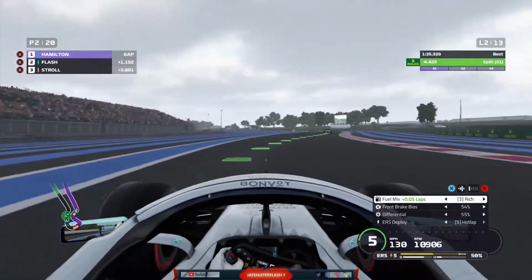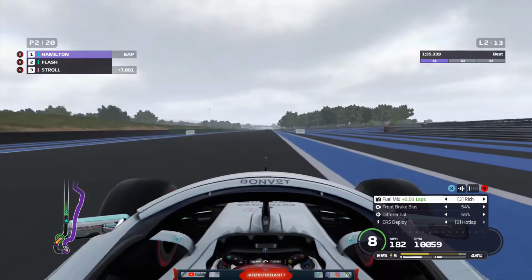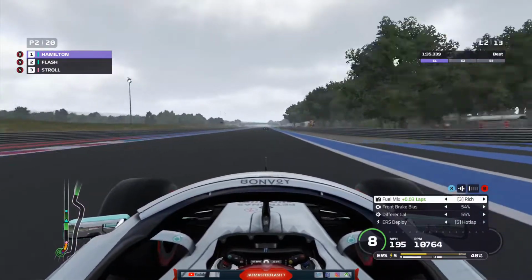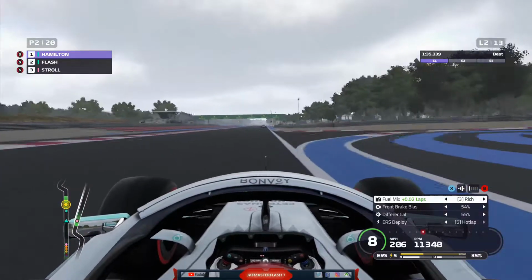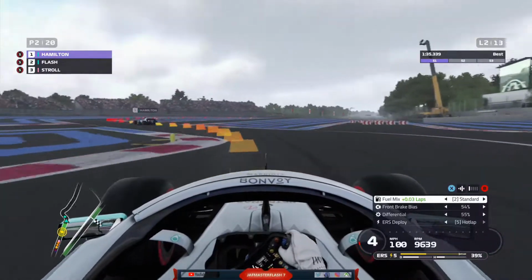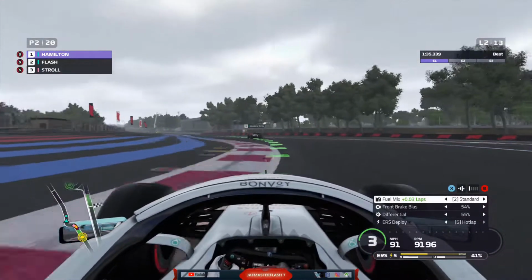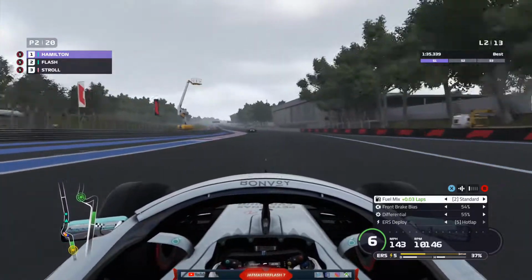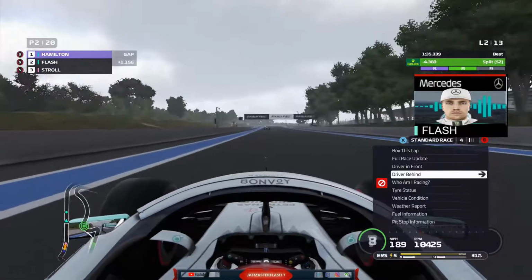Let me know down in the comments below just how many of you are looking forward to Austria tomorrow, and your race predictions. Mine, I'm going Hamilton, Verstappen, Bottas, but I think with Mercedes sorted out their cooling issues to the engine, which hampered them last season, I think they're nailed on for victory tomorrow.